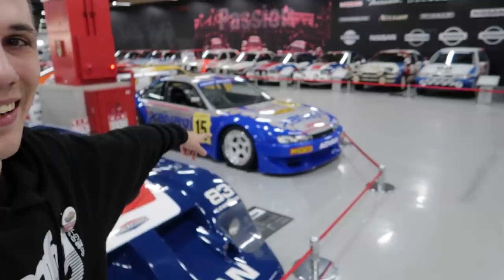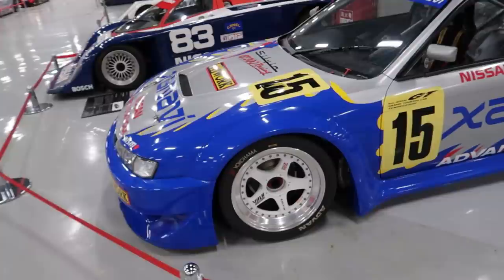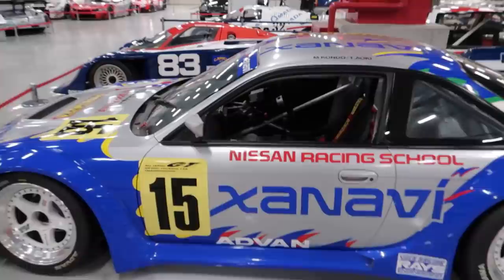Look at this S14. I don't think I've ever seen such a wide body S14 in my life. This is cool. Oh, so sick. Everything stripped out in it. It's got a sequential. Fully stripped. Oh man, the wing. Everything about this is thick. Those rear tires are just nuts. Look at that.